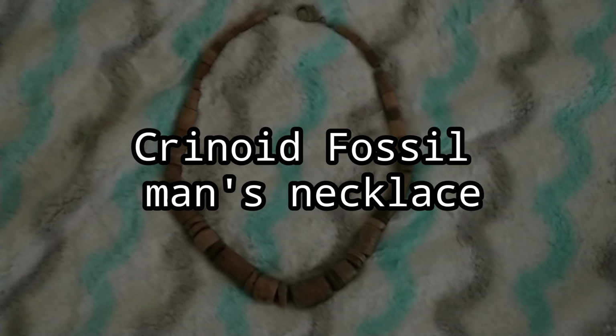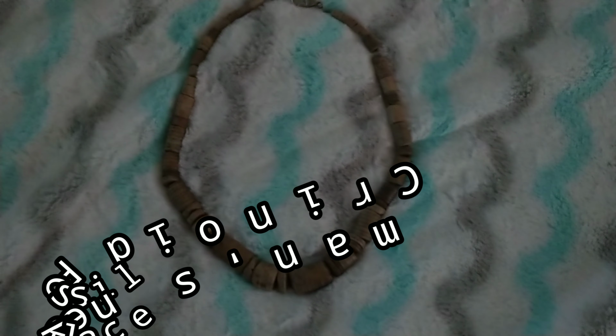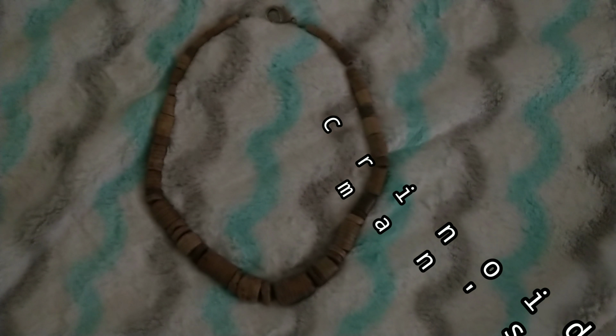It's 310 million years old, the fossils themselves. My family's been making them ever since before I was born. A lot of family friends have them. The dog wants to come smell them. That's my pug, Nova. She's very snorty.